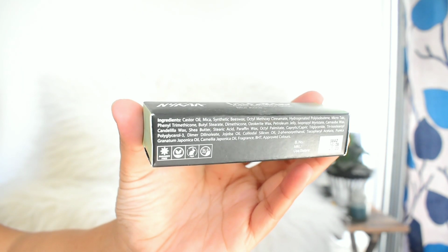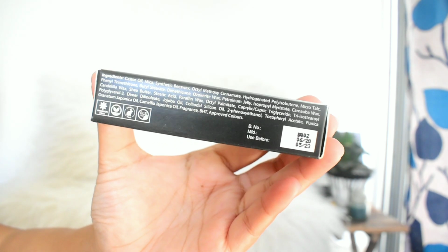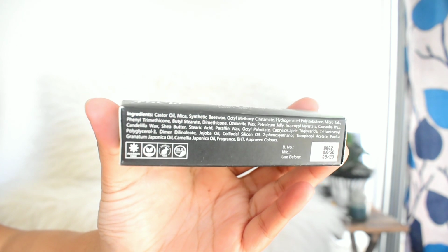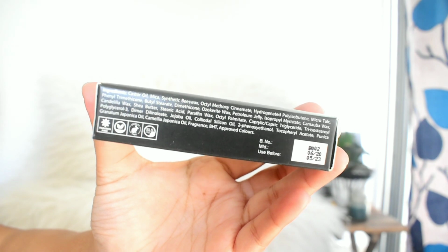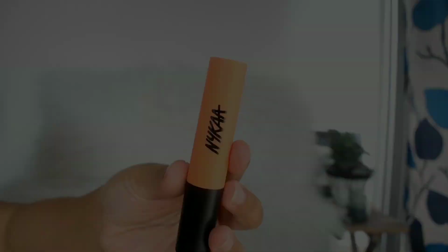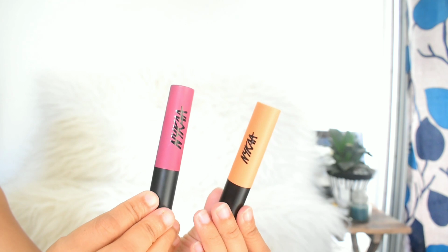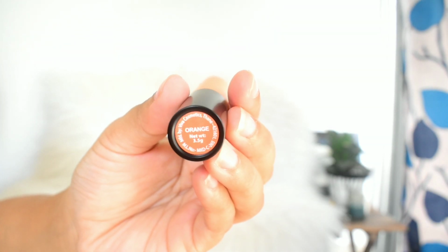They have also mentioned the ingredient list here, and the formula is vegan, cruelty free, SLS free and paraben free. The price of the product is $4.99 and you're going to get 3.5 grams of product. That is how the stick looks. It looks exactly like a Nykaa pen stick lipstick. The cap is a color coated cap, and on the bottom of the product they have also mentioned the shade.